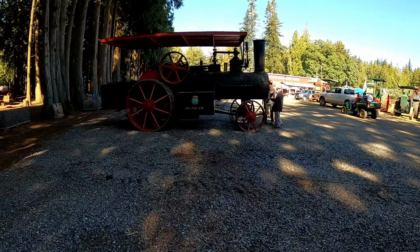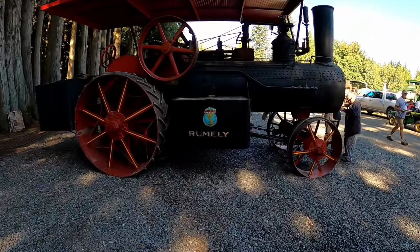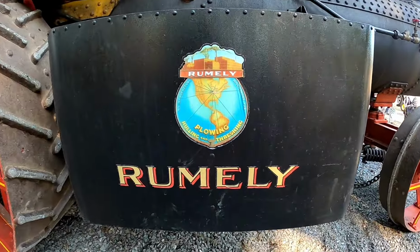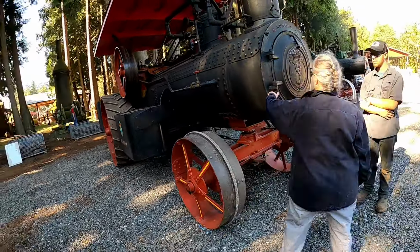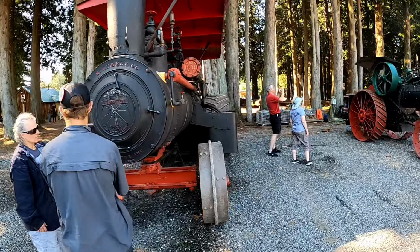Here we got a great big Rumley. Well, not the biggest. Definitely a good size. Which doesn't make sense anyways, right? Even if someone loosened it. Been missing a nut for years.